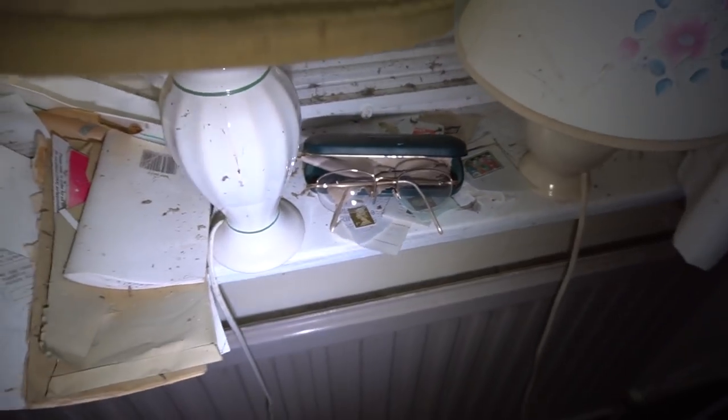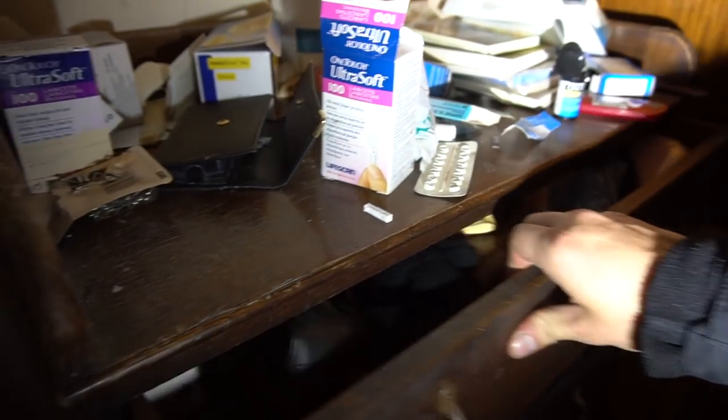Look at this, glass is just left here. Absolutely mad. And all this stuff's just left here. And look at nature, it's absolutely mad. So many clothes and memories just literally rotting away. Stuff in here, guys.